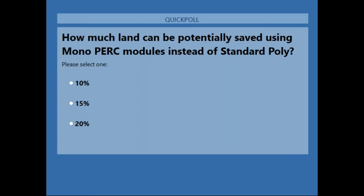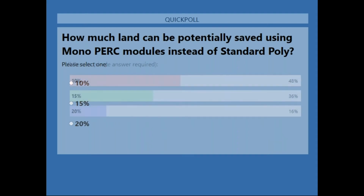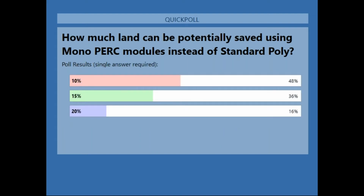Brilliant, Roberto. Thank you very much. I think it's time to maybe run our second poll. Before we do this, please do keep sending in your questions. We've received a number of questions which we will address at the end, after the presentation. So our next poll, which should be coming up on screen now, is how much land can potentially be saved using Mono-PERC modules instead of standard poly, where many of you agreed that 10% and 15% have been shown in results. So over to you, Roberto.